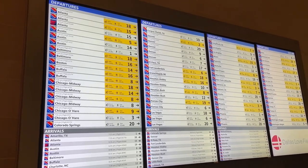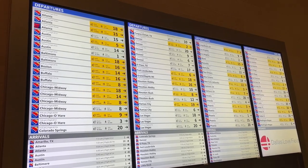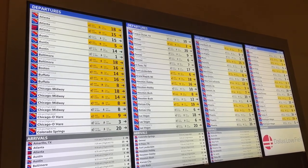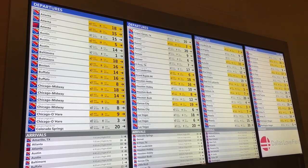Now, you can see the departure board here. One thing I do like is it actually shows you not only which direction the gate is, but just how long it's going to take for you to get there, as well as how long you have until boarding starts or ends if boarding's already begun.